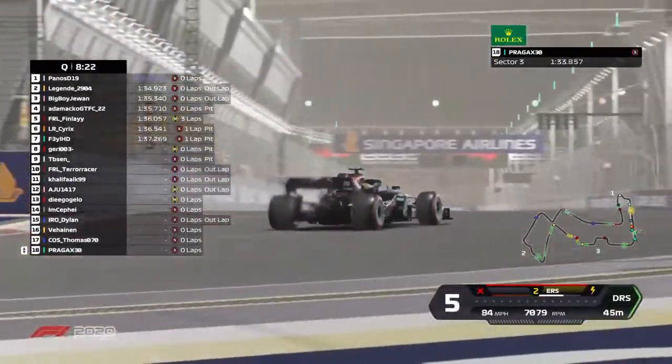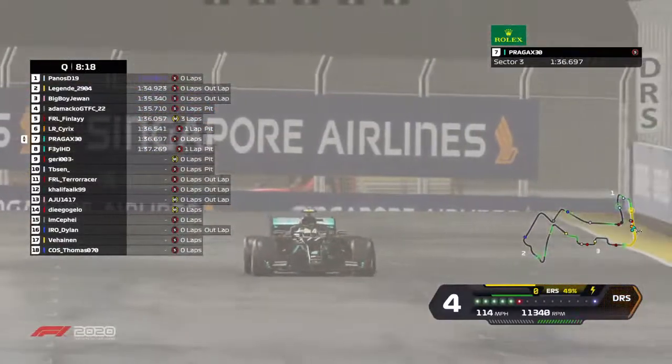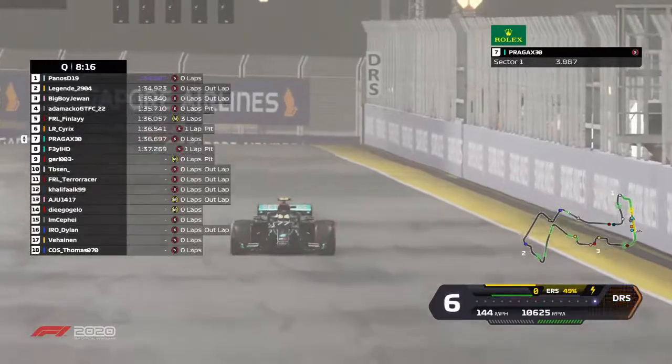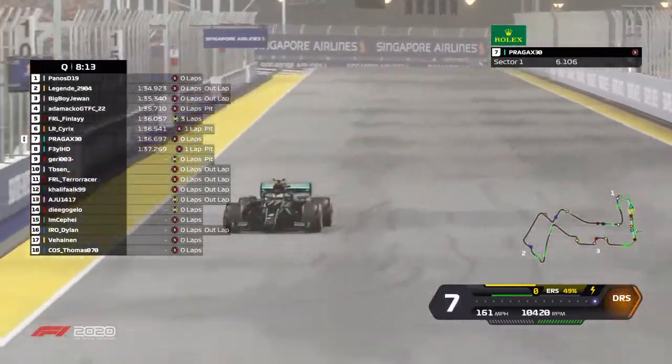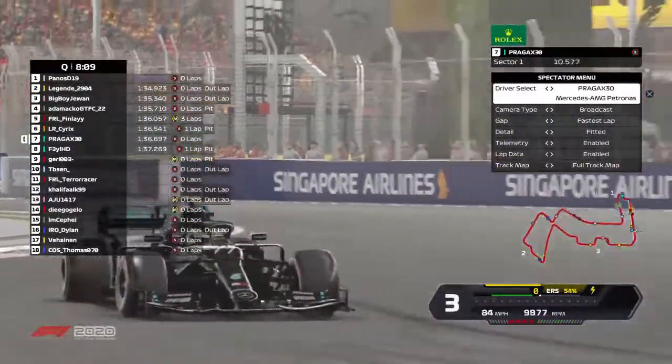Runs out of ERS, but he also lifts off, so he's not showing his true pace yet. So he's doing what the Mercedes do in actual pre-season, backing off. As Marshall just beats his teammate though, and moves up into 7th place.